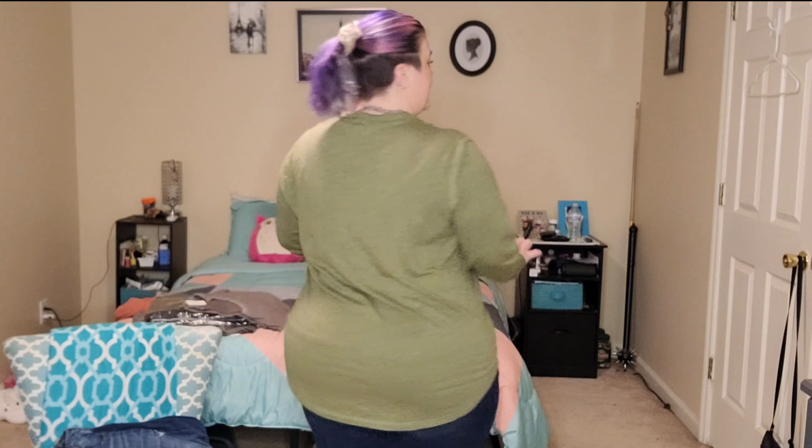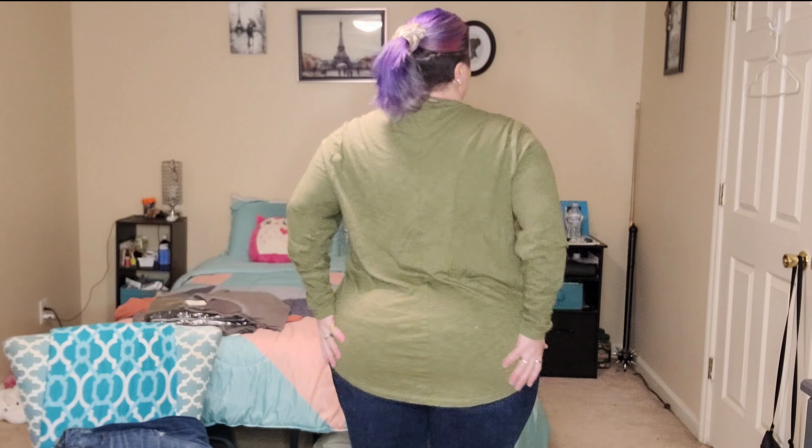You guys know that doesn't bother me. I'm a hot person, okay? And I always wear tank tops or camis underneath everything I wear. So I don't mind that. I love the scoop front and I love the fact that it scoops in the back and is slightly longer. So I could even wear this with leggings.